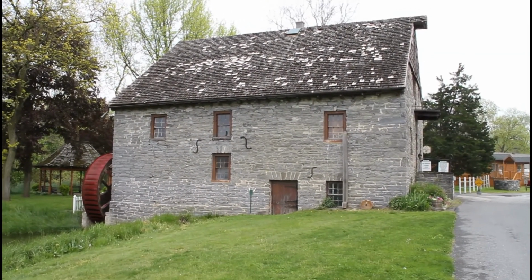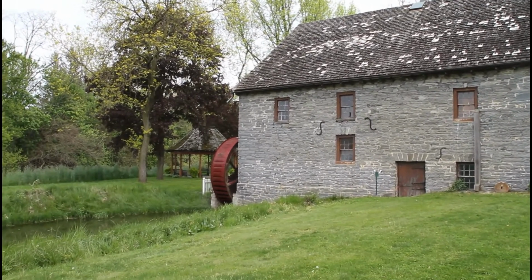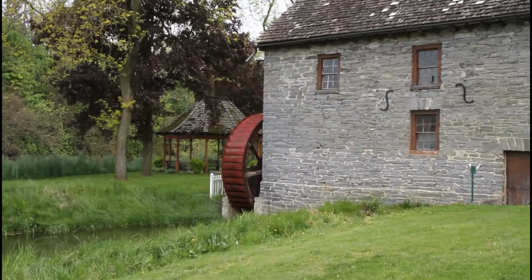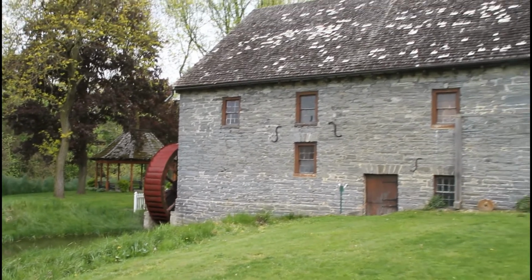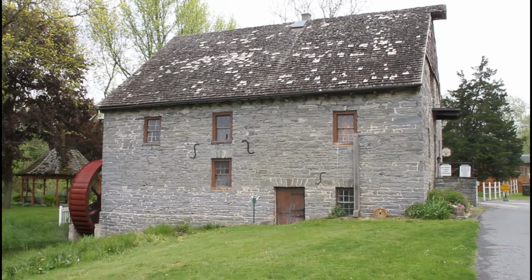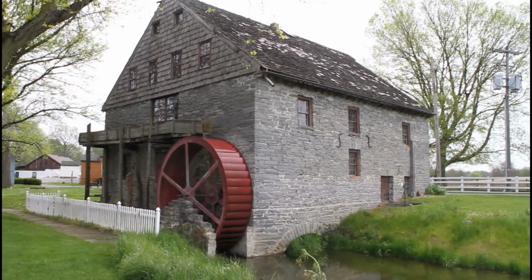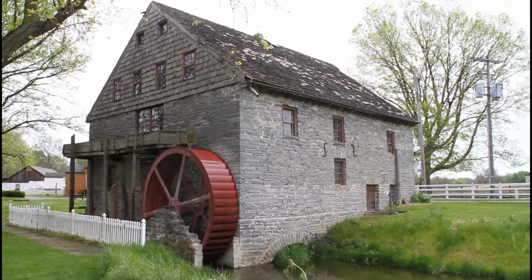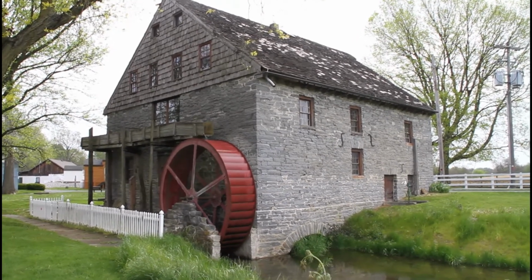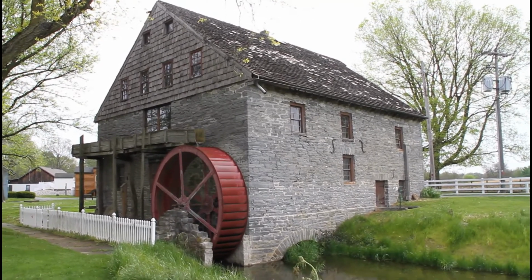The old Hearst mill. See how the wheel's turning over there? It's built in 1738. This is on the old Mill Bridge Village Campground. Here's the back side of that old mill, watching that wheel turn. They got a little bit of water running off the top there. Again, this is that old Mill Village Campground in Ronks, PA.